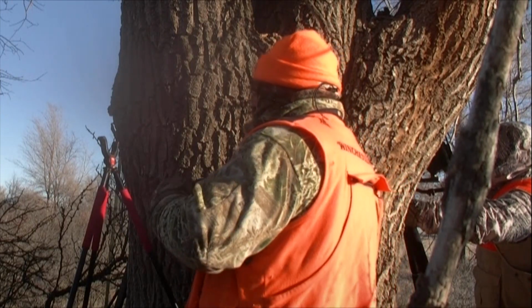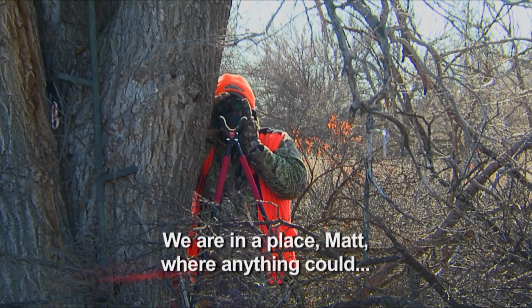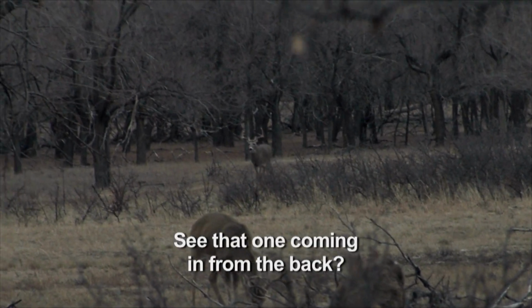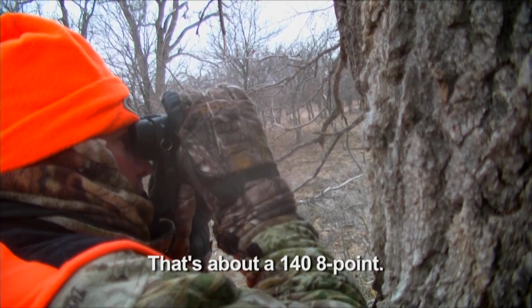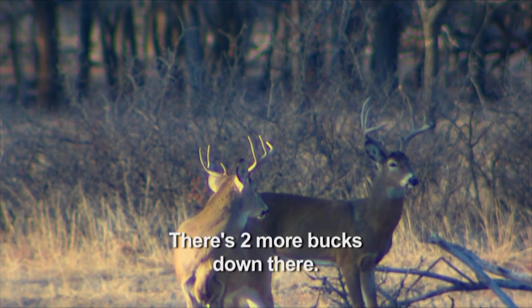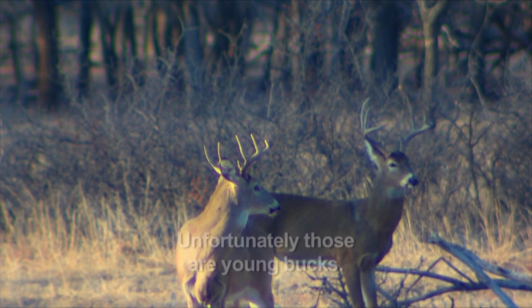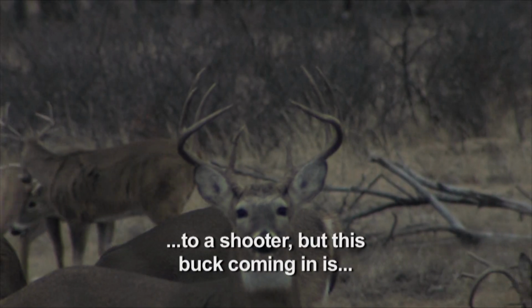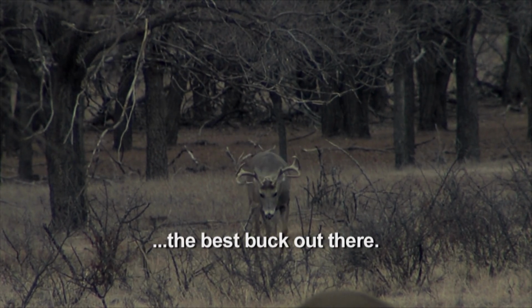My cameraman Matthew Carmen and I, we were exactly where I wanted to be. We're in a place, Matt, where anything could walk in here. You see that one coming in from the back? He's pretty nice. That's about a 148. There's 2 more bucks down there, they're not big. Fortunately, those are young bucks. There's nothing here that seems close to a shedder, but this buck coming in is the best buck out there.